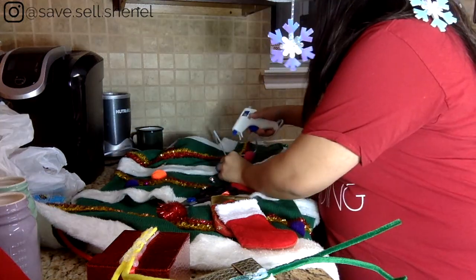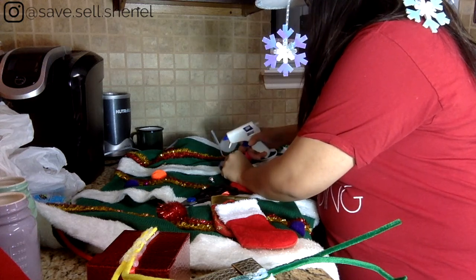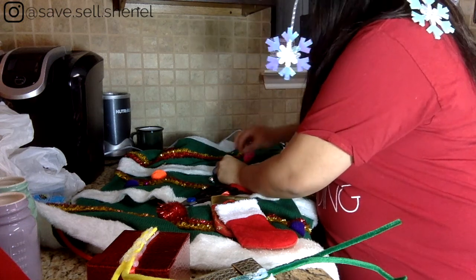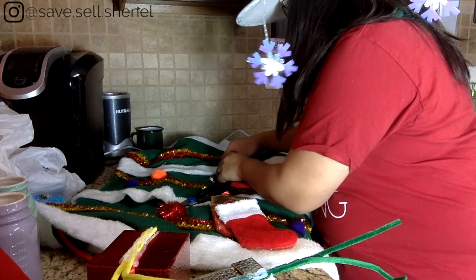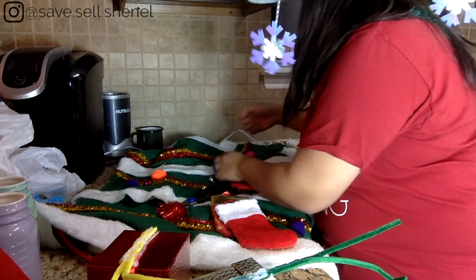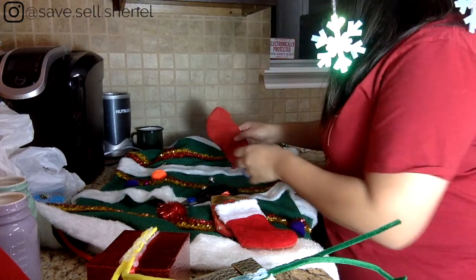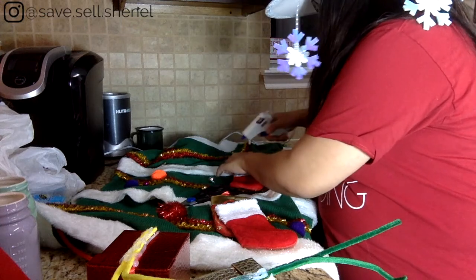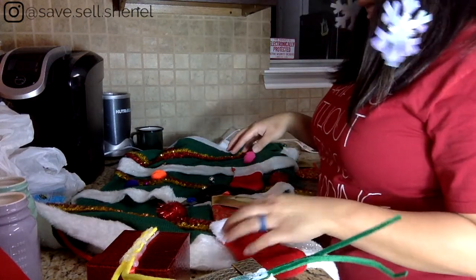Now, if you're trying to add things to your ugly Christmas sweater and you don't want it to be permanent, I don't recommend using a hot glue gun because it's going to be permanent, so don't do that. Just use pins or fabric glue, or even sew it on and then remove it later. But in this case, I really want this to be held, since I really like the idea of taking this ugly Christmas dress to the next level.